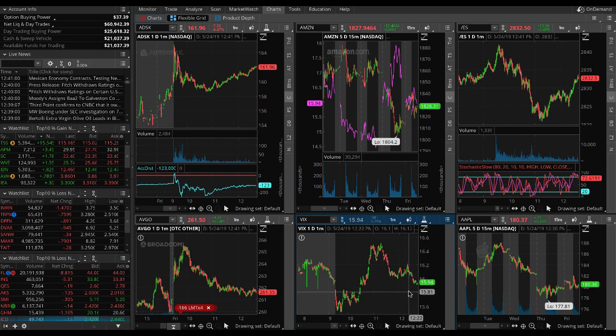VIX is struggling with one of the conditions we're watching. We need Apple to stay under 180. The other condition we're needing is for VIX to actually stay above 16. And so both of these conditions are currently broken. So we don't want to overstay our welcome on some of these trades. Clearly did on ADSX. Jeez, what a disaster. But out of two trades, got one good, one bad on that one.